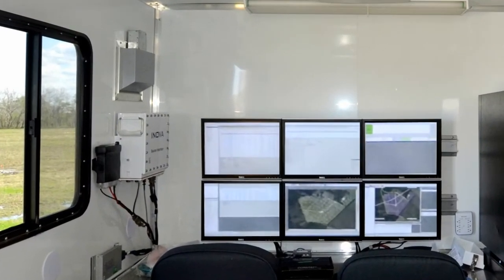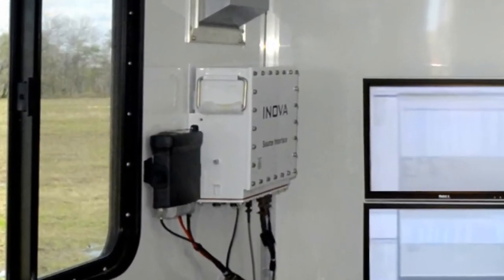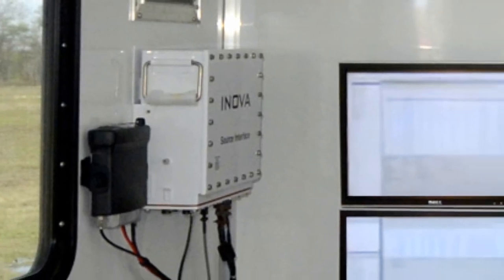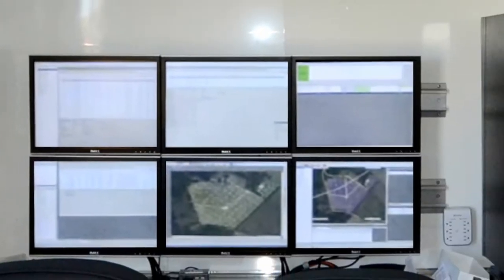Located in the demo trailer is the INOVA Source Interface, or ISI, that interfaces with INOVA Cableless Recording System's central electronics to provide digitization of analog auxiliary channels, registration of shot times, and generation of timing signals.